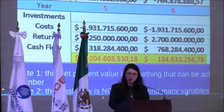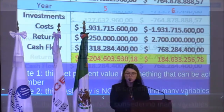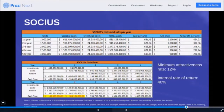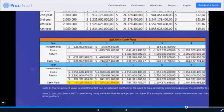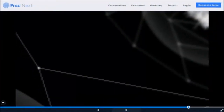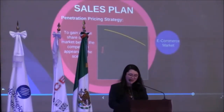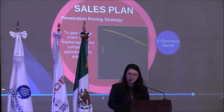For Vita, the investment return period is in the 5th year, 4th quarter. For the Socias, this return happens a little bit earlier, in the 5th year, first quarter. As you can see on this next slide, also related to the business plan, we will start selling our product at the price of $1,100, and the strategy is to lower those prices as the years pass by in order to keep consumers and continue being competitive.